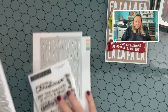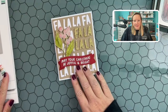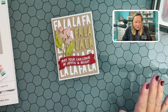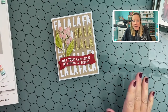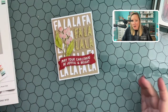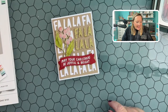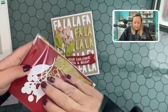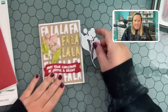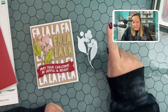Now, the other tip and trick is to keep your coloring at a minimum. And this is coming from the girl that absolutely loves to color. I think you guys all know that. And I love to watercolor as well, but keep it to a minimum because that also takes up a lot of time. So today I am going to watercolor, but it's such simple watercoloring. It will happen very quickly if I'm doing a bunch of them. And we'll get to that in just a minute.